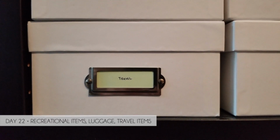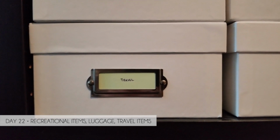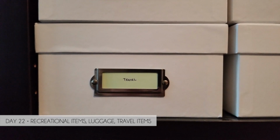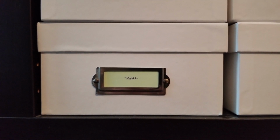Most of our recreational items and travel items and luggage are stored in the locker. We have this little box of travel goodies in the condo. This houses our foreign currency, our passports, etc. I'm not going to show you what's inside because it is not organized. That is something that I have tabled for another day.